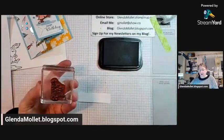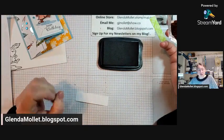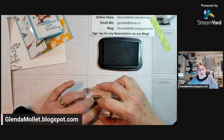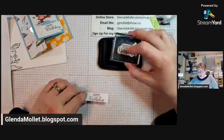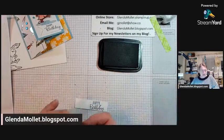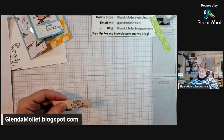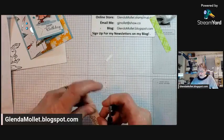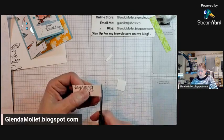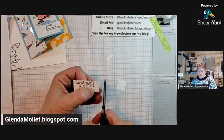And if you stamp him on, say, smoky slate and use Memento ink, you don't have to color him because he's already colored. Got it down too low. Let's see if I can get it up a bit higher. Not perfect, but it'll do. Okay. I'm going to put this straight, and then this one I'm going to flag. I'm thinking I should have flagged the other end. No, it's too wide. Cut down a little bit more.